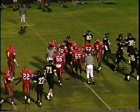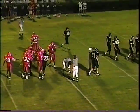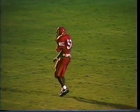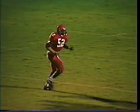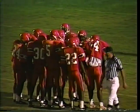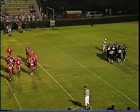Bobby Cato is 6'2", 260 pounds, playing inside linebacker. He is a vicious individual. Coach Carter thinks, there's Bobby right there. Coach Carter thinks he could be one of the ultimate linebackers in this area. Another one with a death cross on the back of his helmet, or whatever that is. He made a very good hit.